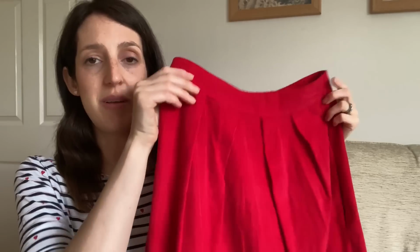That's the first item I'm thinking of handing on. The Sew Over It tulip skirt is a lovely little skirt and I've got some joy out of wearing it, but I'd love to make a new version that just fits me that little bit better and does give that tulip shape a little bit more.